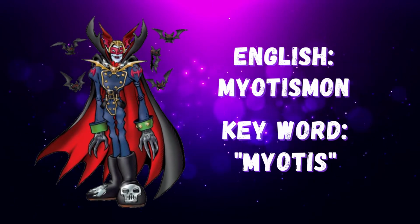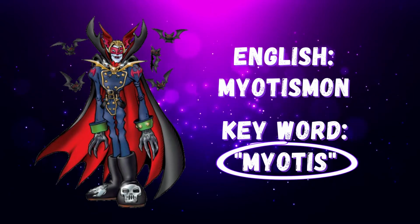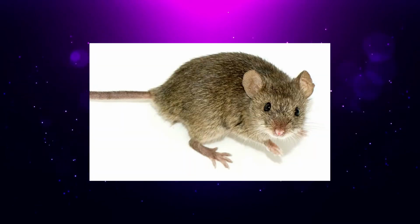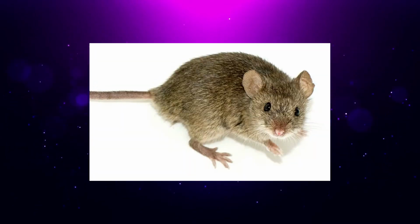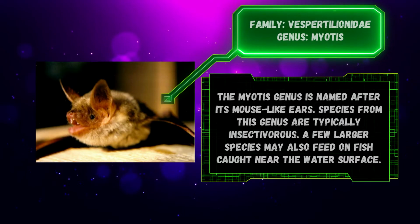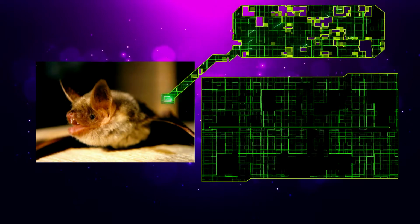Let's take a look at the key word here, myotis, which is a Latin word that was derived from the ancient Greek word for mouse? I mean, I get that some people think that bats are just rodents with wings, but what are we really talking about here? Actually, Myotis is a genus of bats identified by their distinctly shaped ears. These are the mouse-eared bats.